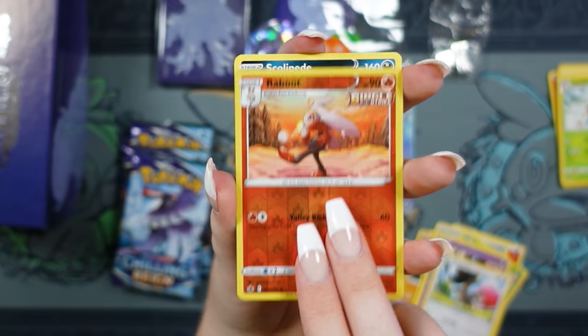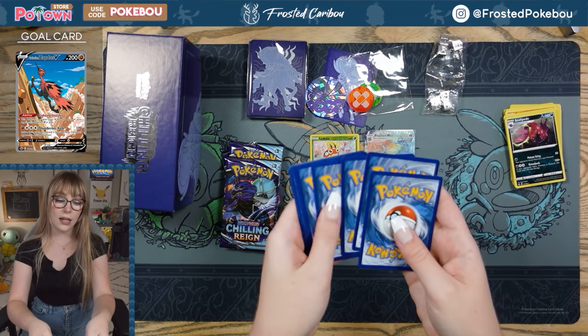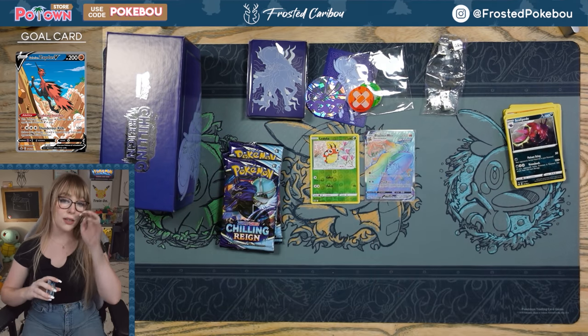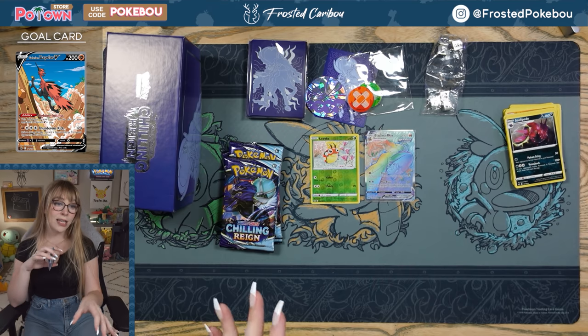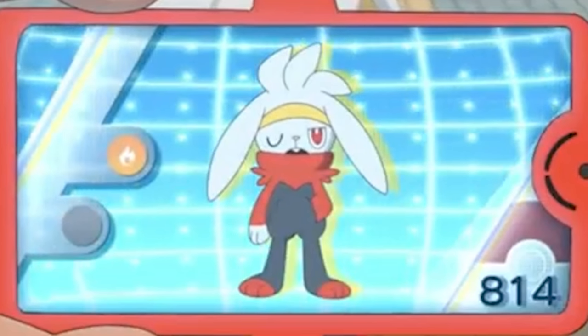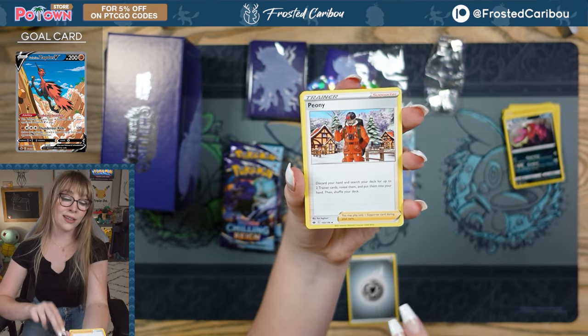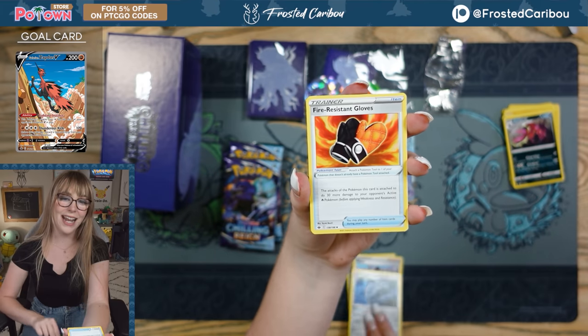Reverse Holo Raboot and Scolipede as well. Raboot. I actually heard them talking in the anime and they just called him Raboot, like it was rabbit, but with boot instead. Raboot, the rabbit Pokemon. It sounded really weird, and I was like, that sounds like a strange way to say it versus how I always say it.